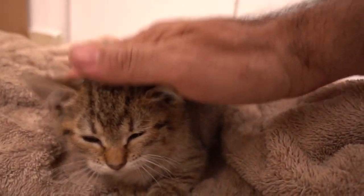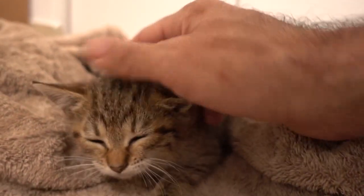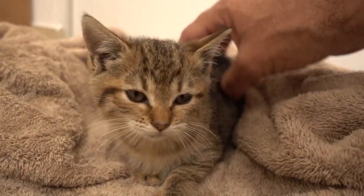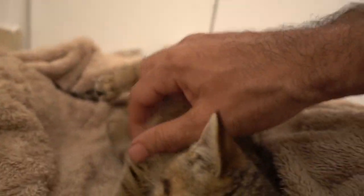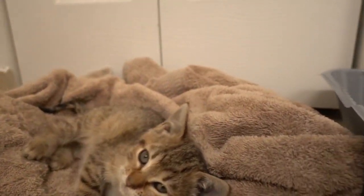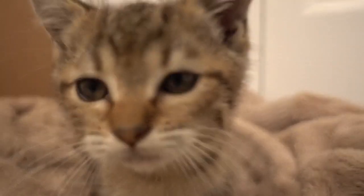So we found this little girl. She's tiny. She was squealing. She was really upset. I had to deworm her. She had worms and stuff. But she's doing good now. She's eating a lot. I'm about to feed her again, and pretty soon I'll rehome her. We'll find a good home for her. Everyone loves kittens around Christmas. You can't go wrong, right? Say goodbye, little kitty.